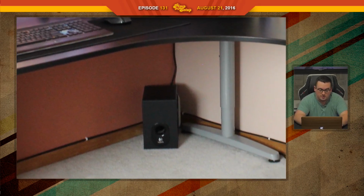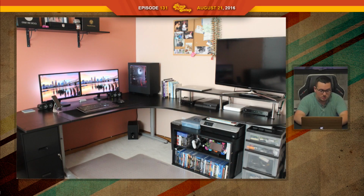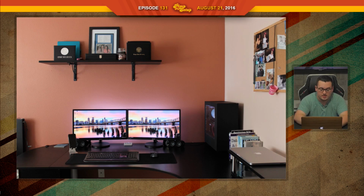Really, overall, awesome setup. Tons of storage, extremely usable, and props there. I really do like that. So, not bad at all.